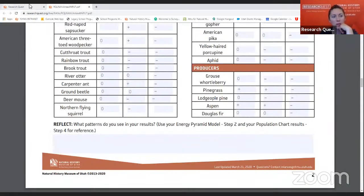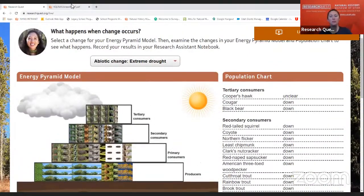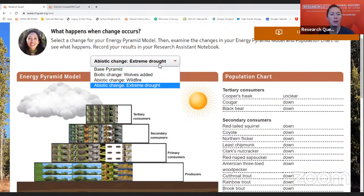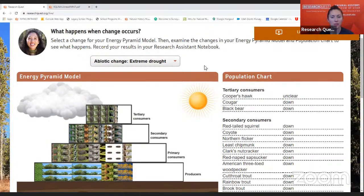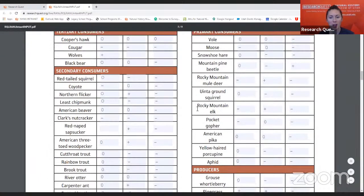Okay, so we're working hard on getting this research assistant notebook filled out. And as you looked at the abiotic and biotic changes, you probably noticed some pretty interesting things. I did as well. All right, so if you need more time, you can pause my video. I'm ready, so I'm going to go ahead and keep moving along. So if you're ready, you can join me.